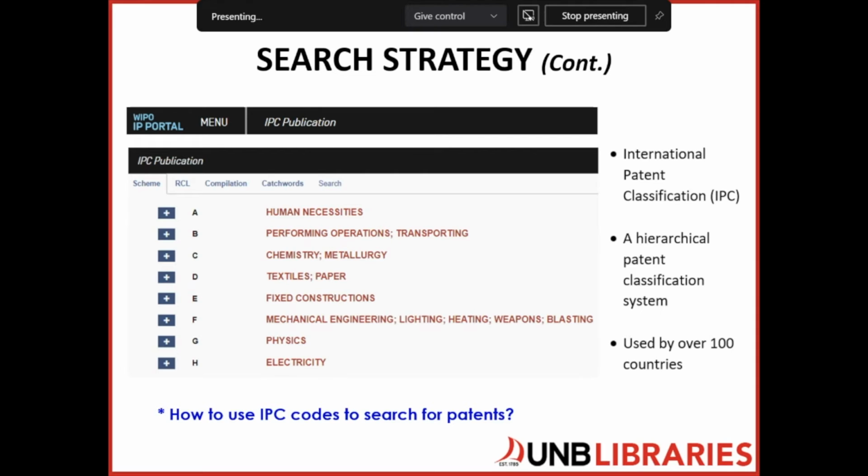So the IPC is a hierarchical patent classification system. Again, the classification system is used by over 100 countries. So if you are searching using the patent classification, you are able to search more than a single location, right? You could look at all the countries who use the IPC classification system.